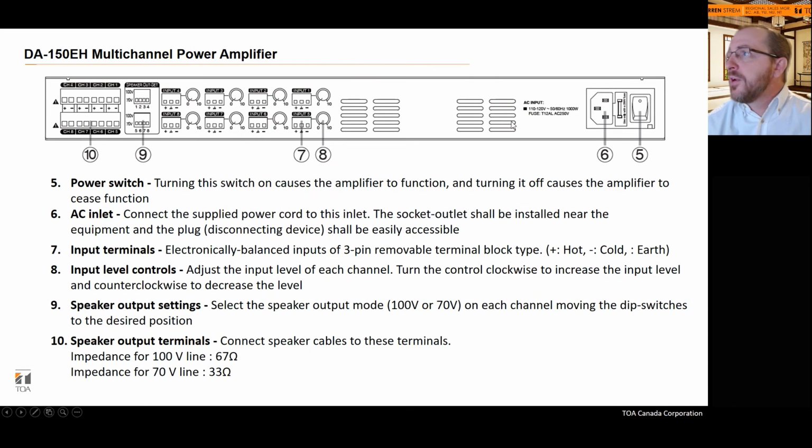Furthermore, on the back, fairly straightforward stuff here as well. We have the power switch off to the right, power connection, fuse all over there on the right hand side. Then we've got all of our inputs here, indicated as a 1-to-1, and their volume controls beside. And as well, we of course have our speaker output settings. So for each channel, whether it's running at 70 volt or 100 volt, that setting is done right there. And of course, all your connections off to the left for the speakers.